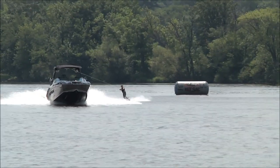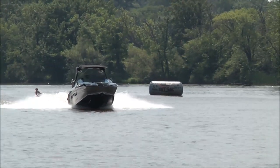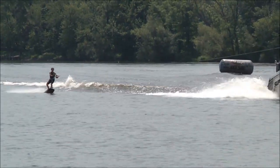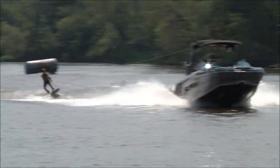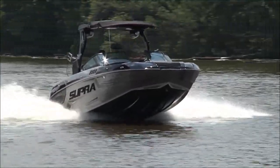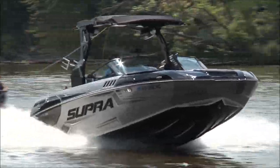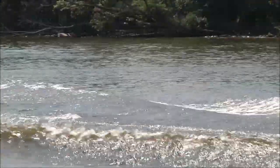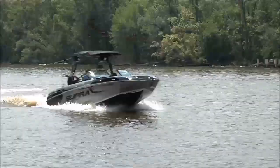Nathan is coming in for his second pass, and he is doing some awesome toe side one wake airs. He's going to be coming back in on his heels for a big heel side indie grab one wake. Fantastic job, Nathan. He'll be coming in again on his toe side, and he just let go of the toe side.